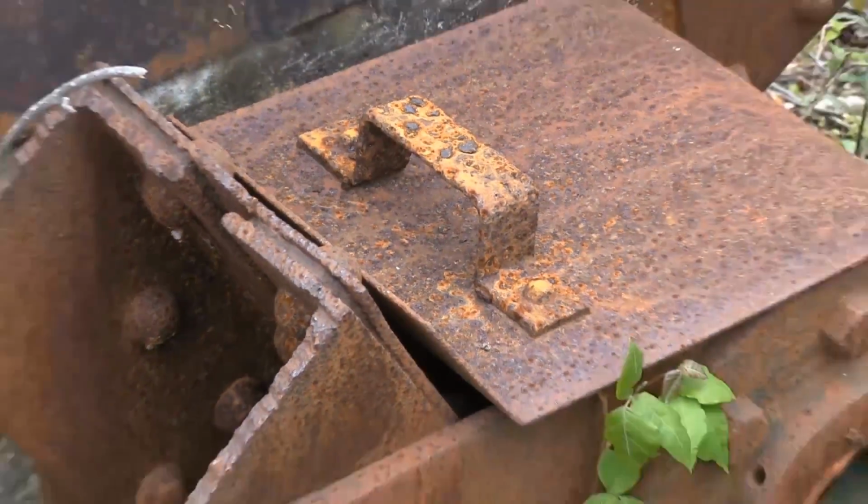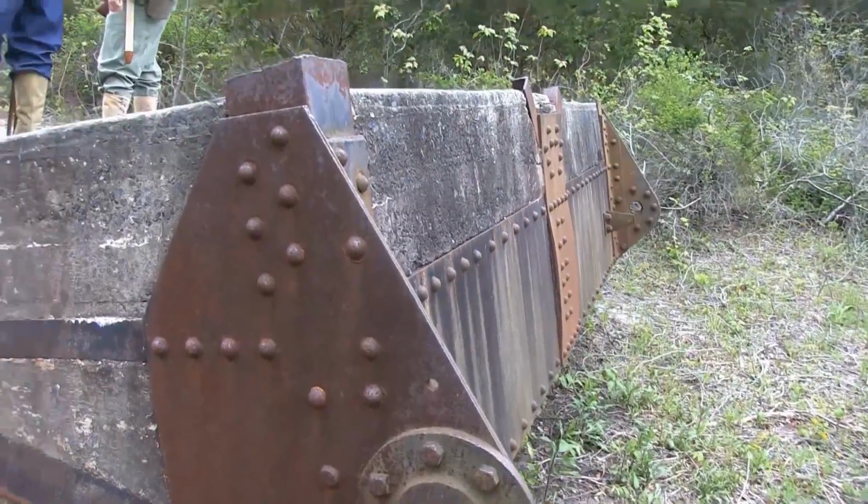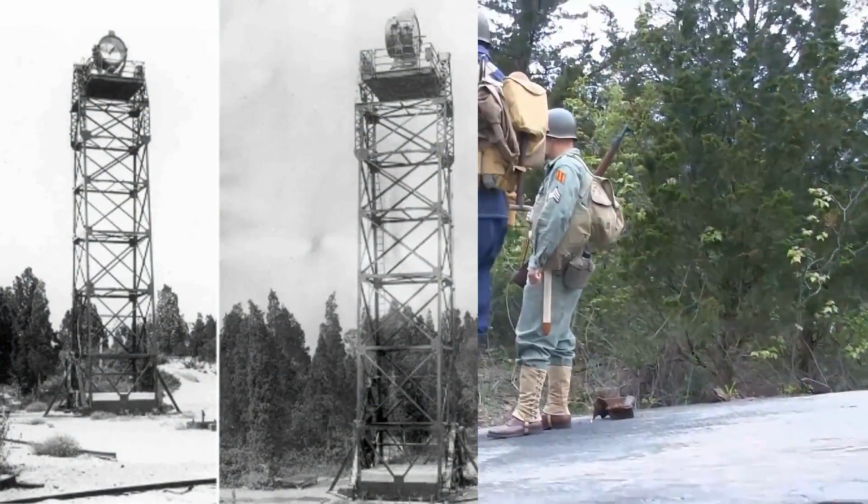These are carbon arc searchlights. There's a little machine inside there. There's two, and they feed these two carbon arc pieces together.